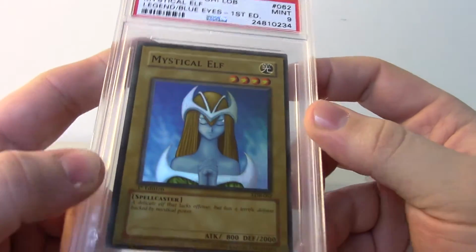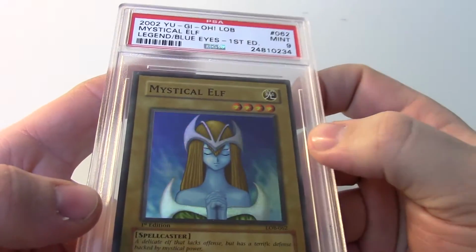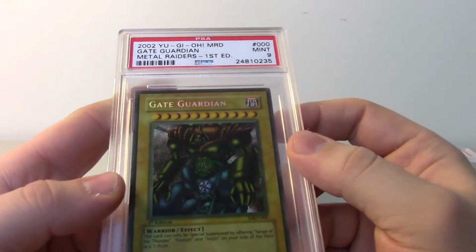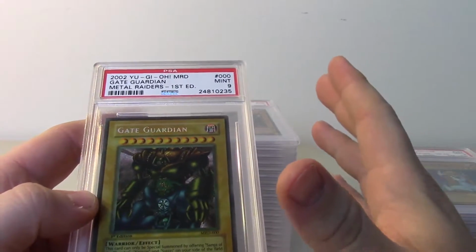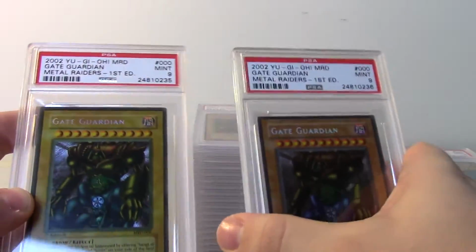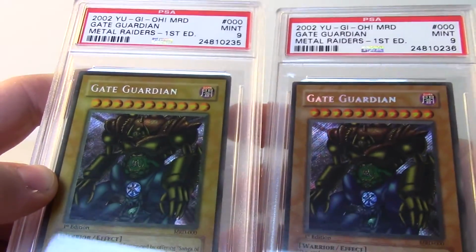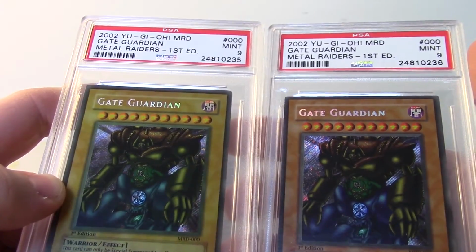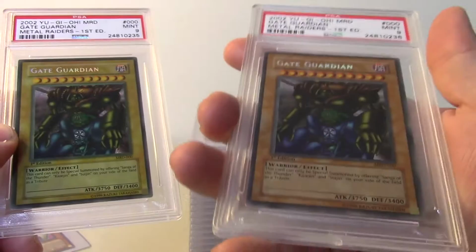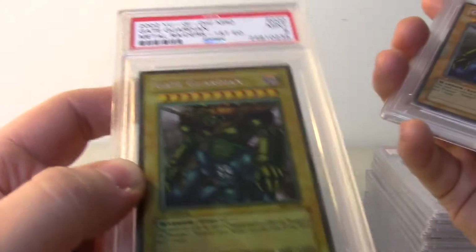Mystic Elf. One of the staples back in the day. 2000 defense. This is really cool. I'm not real sure what's going on with it, to be completely honest with you, but he sent 2 Gate Guardians. You'll see one is plain colored and one is effect colored, and I don't know which one's the error. Actually, yes I do. This one's the correct version, this one's the error, I believe.